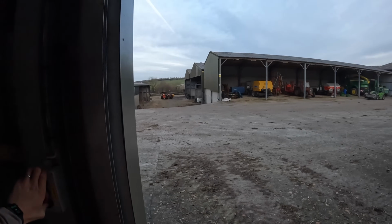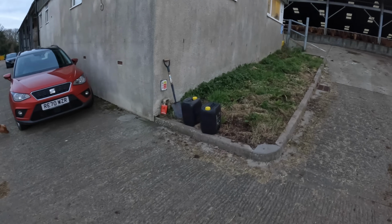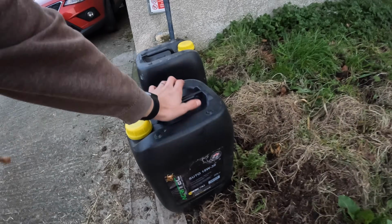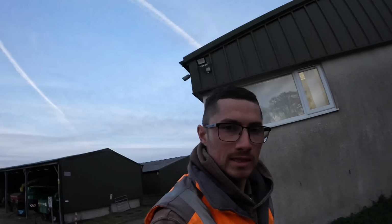I think John's getting a grab of silage for our cow mate up there. Gus has just been checking out the oil that we picked up earlier at Southwest Fixings. This is going back my place for Phil's tractors, so they both need a service.